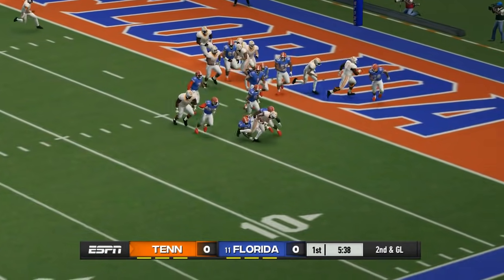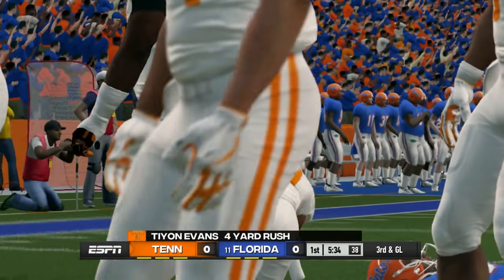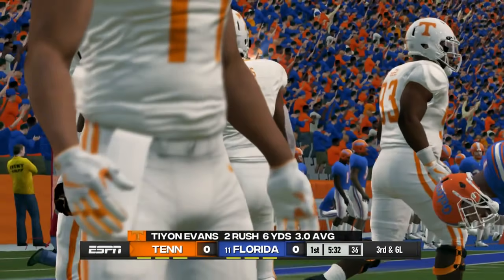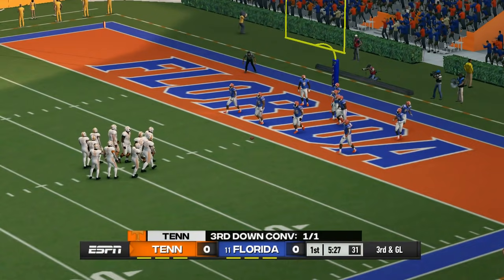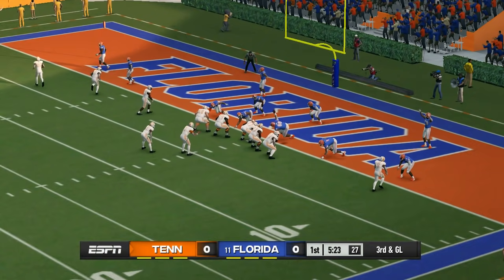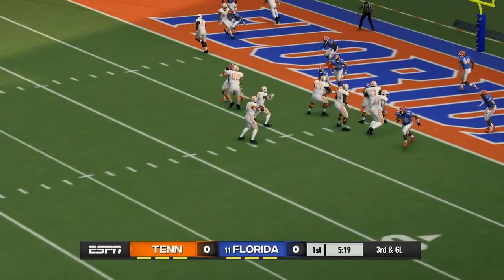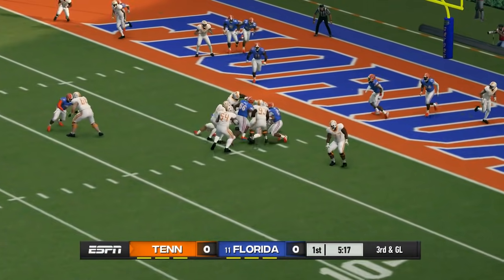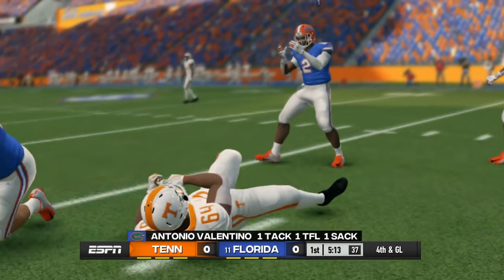Hands it off. Runs right for a nice gain. From the 1-yard line, 3rd down. This crowd can really be intimidating for an opposing team. He's scrambling. They bring the quarterback down. The quarterback didn't have any time to find the open man.